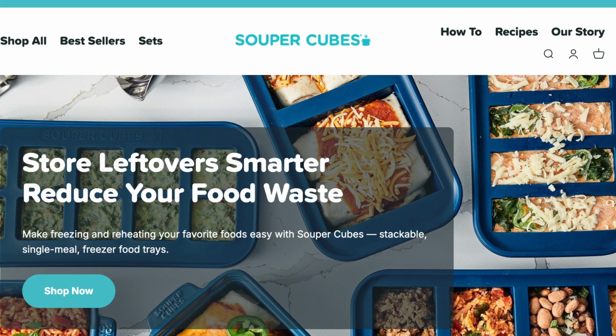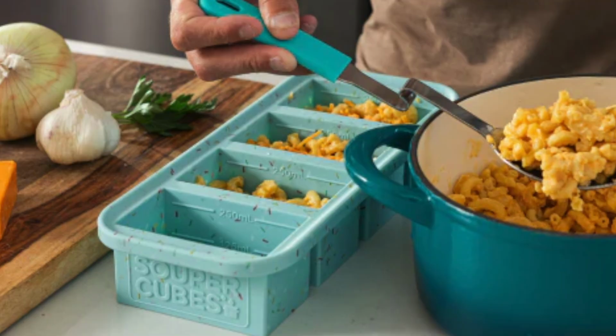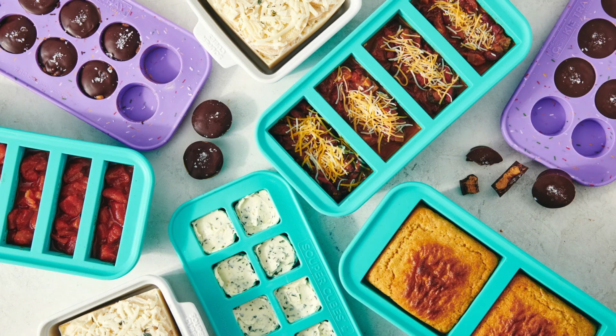There's one really cool company. It's called Super Cubes, and they have those silicone trays that we're talking about, but they're actually designed for leftovers. So they have 1 cup sizes, 2 cup sizes, and you could put different rices, different grains in there, and then just pop them out when you're ready to use them.